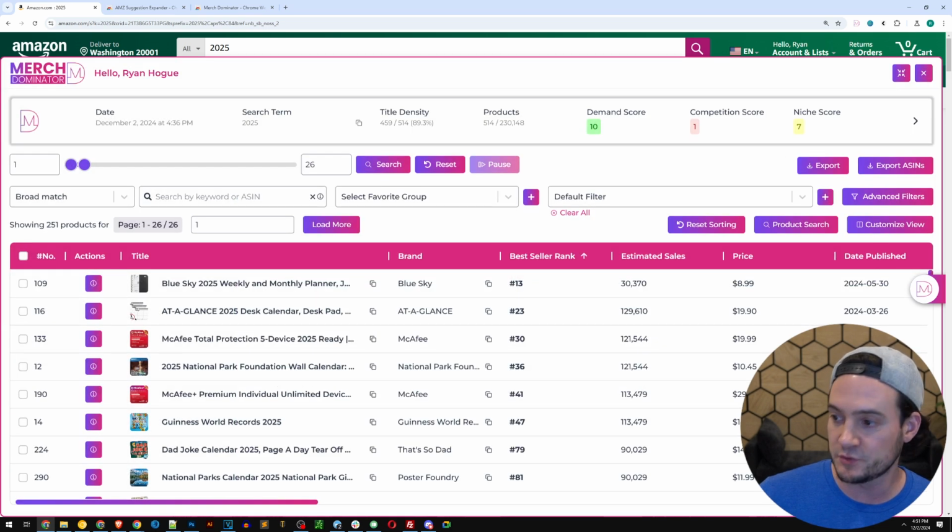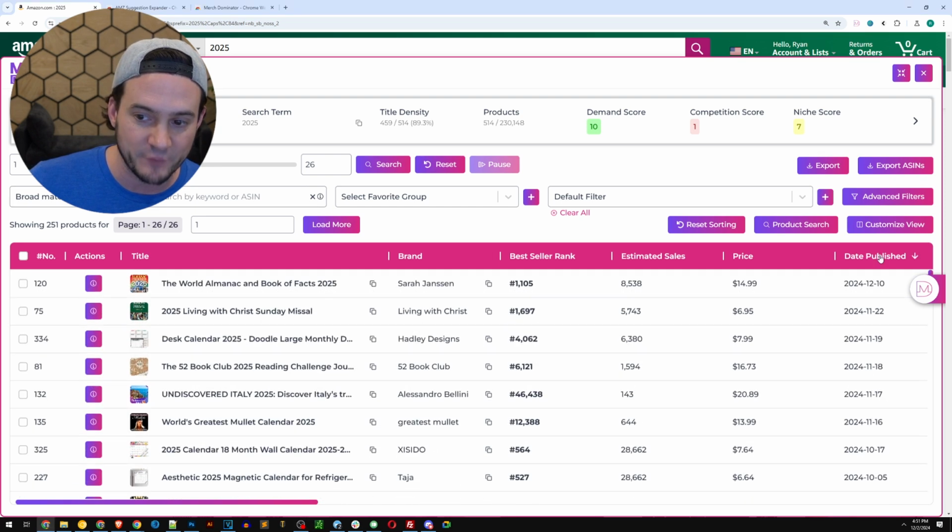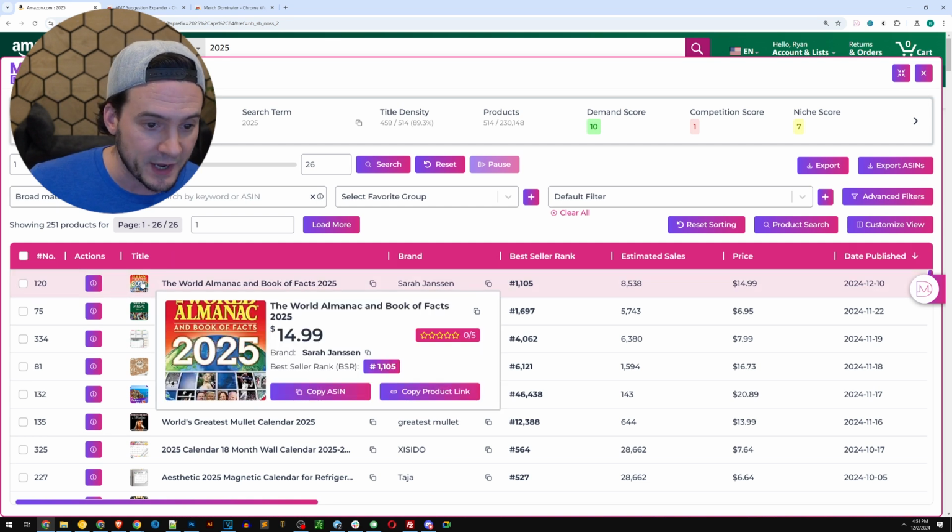And then, if I move myself in this recording, right there, it says date published. I will then click that filter. So now we're looking at products that were recently uploaded that have sold. This to me is extremely valuable. It looks like the World Almanac and Book of Facts 2025 is the current bestseller when you sort by. And again, it depends on what category it's in, so don't forget that.